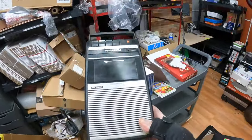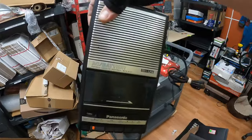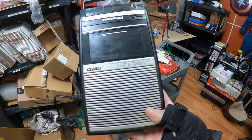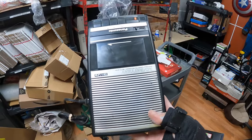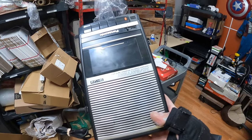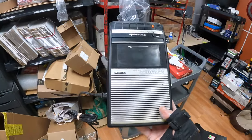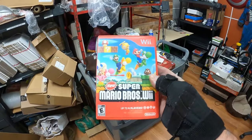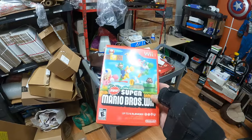Panasonic old school cassette. I guess it's a portable slimline cassette recorder. I got this at Goodwill. I think I paid like $4 or $5 and this sold for $27.99 plus shipping. We've got Super Mario Brothers for the Wii. Paid around $1.50 for this and this sold for $20.99 plus shipping.